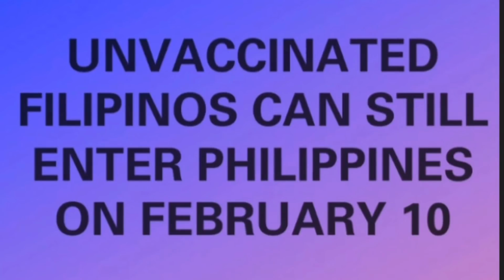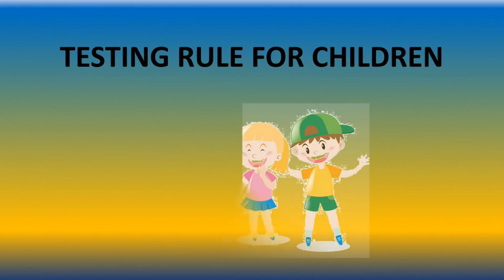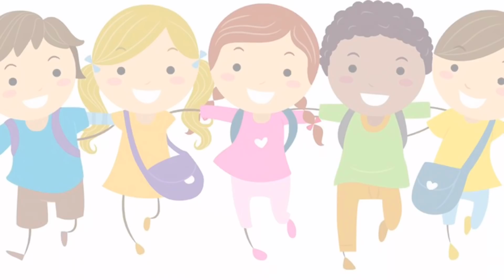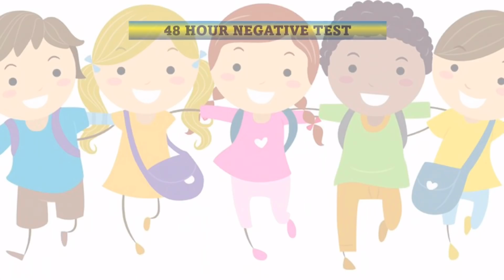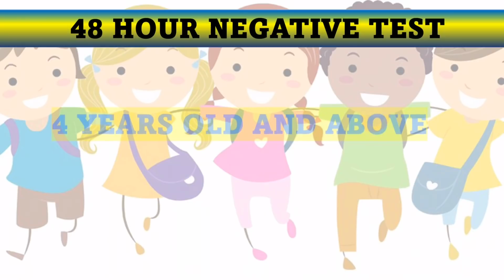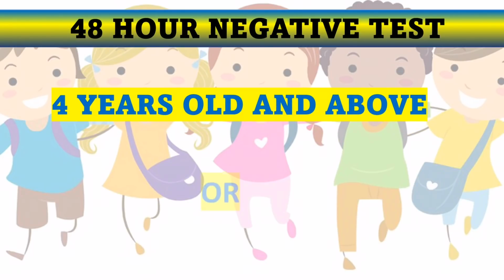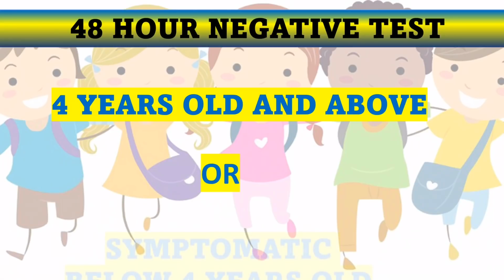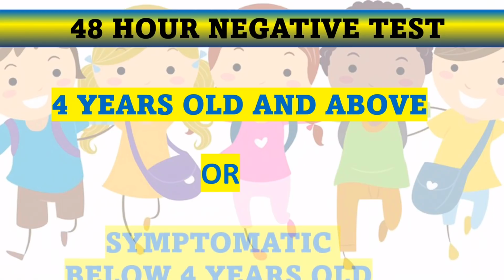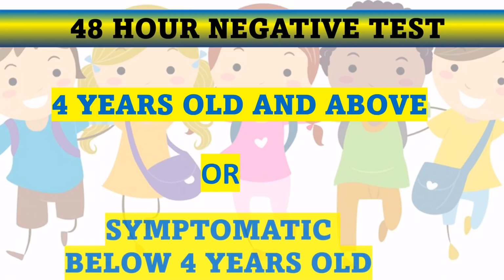Unvaccinated Filipinos can still enter the Philippines on or after February 10. Let me explain the testing rule for children. Those who are below 3 years old are exempted from the 48-hour negative test. Now, those who are required are children 4 years old and above, or if below 4 years old and the child or children have symptoms, you must provide a 48-hour negative test.